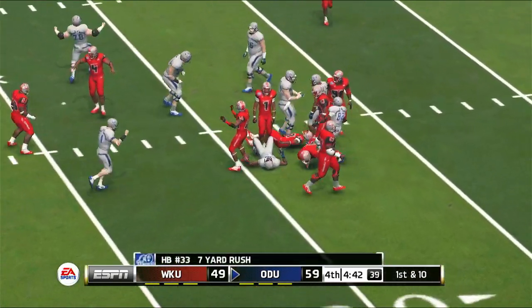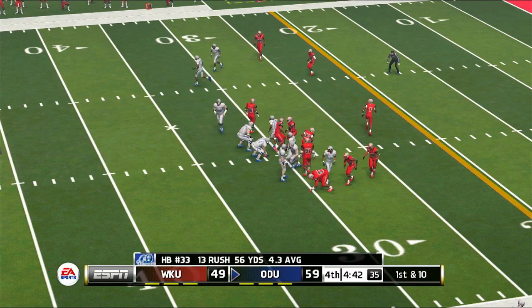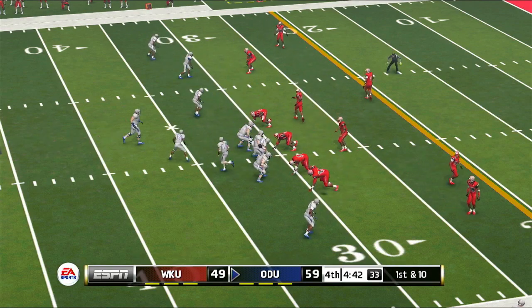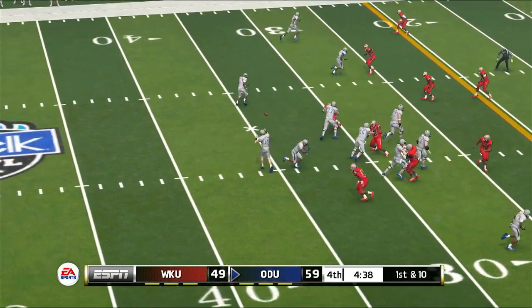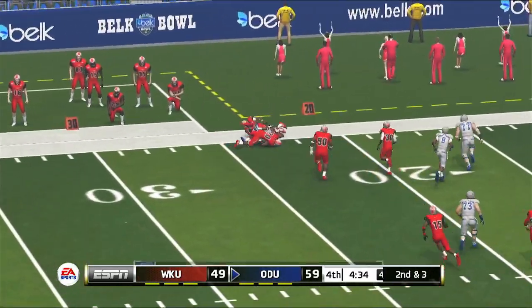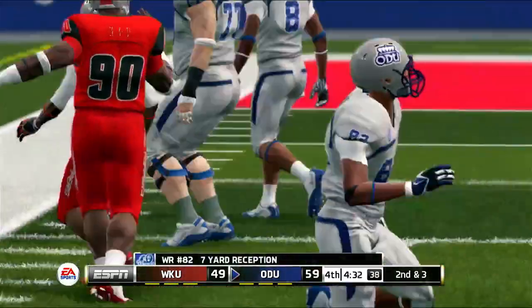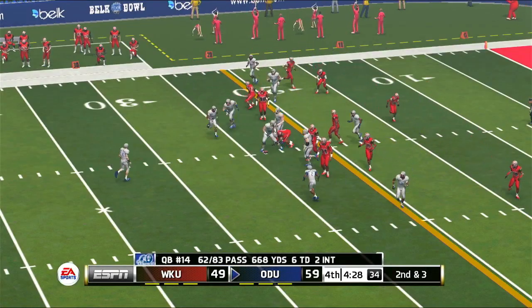And he's tackled after positive yardage. That's good for the game. First and two. Throws to the receiver, and he's got it again. And down he goes, around the 24-yard line. Call it a gain of 7 yards. That'll bring up second and three.